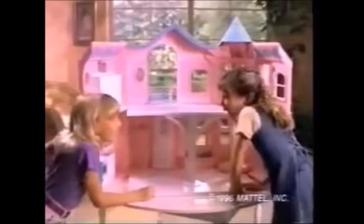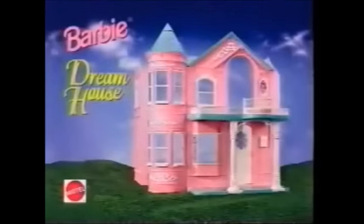Such a beautiful place, the Barbie Dream House. Open up a world for Barbie with lots of fun in every room. There's so much magic to discover. Let's take the elevator. Ooh, it really works. Wow. The Barbie Dream House comes fully assembled.